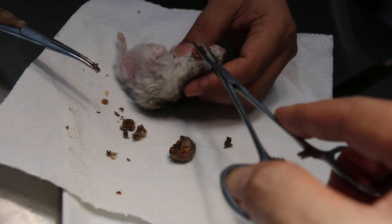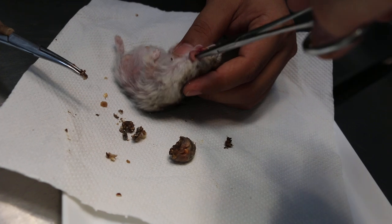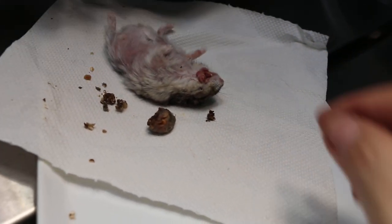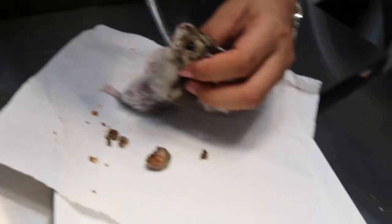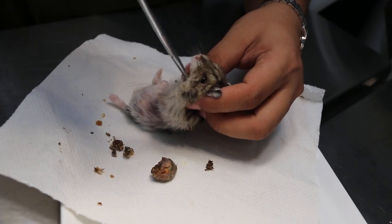Stick and see. Put the forceps in and see. Yeah, the cheek pouch can go back in. No? Push back in the cheek pouch. Yeah, put in again. Into the cheek. Yeah. Okay, can slowly in.